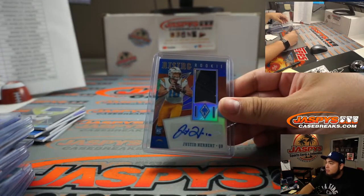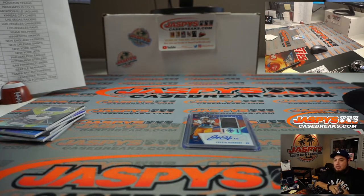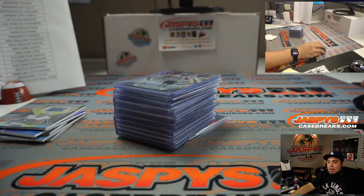But definitely one of the nicer ones right here, guys. So appreciate it. This was Phoenix Football 8 box case break, Pick Your Teams number 3. We have 2 more breaks later tonight, Pick Your Teams number 5 and 6. We'll be popping off in a few hours. Coming up next, guys, is Hit Parade Soccer. Appreciate it.